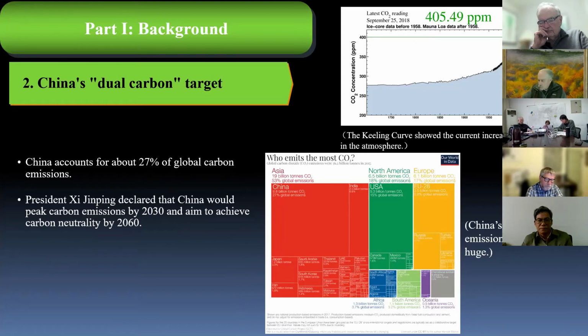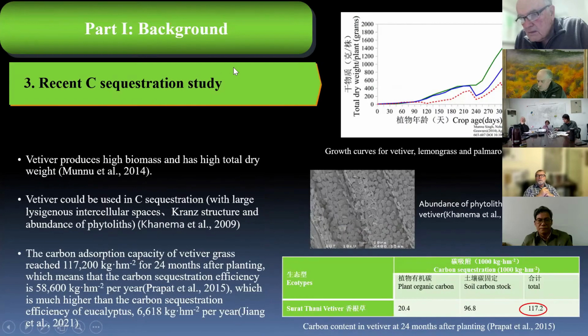At the same time, China is the largest manufacturing power in the world and is still in a phase of rapid growth. It is of great difficulty for China to reduce carbon emissions. Planting carbon sequestration plants would be a very beneficial measure. And recent studies show that vetiver is efficient in carbon sequestration. According to the Palapart study, the carbon sequestration efficiency of vetiver is 58,600 kilograms per hectare per year, which is about 9 times that of eucalyptus.